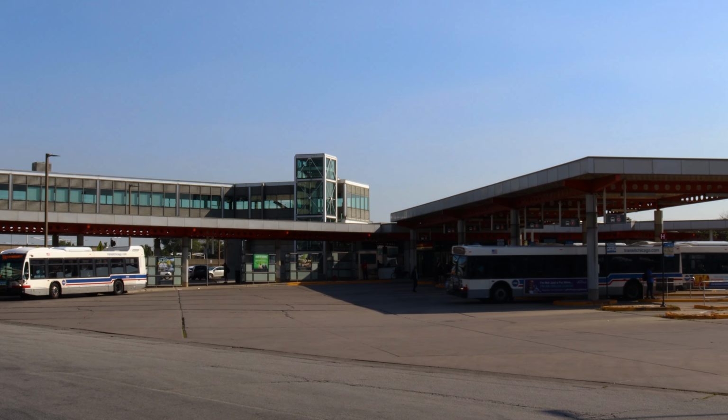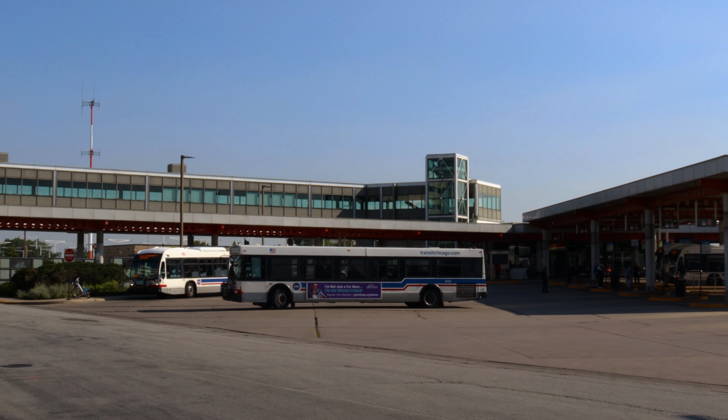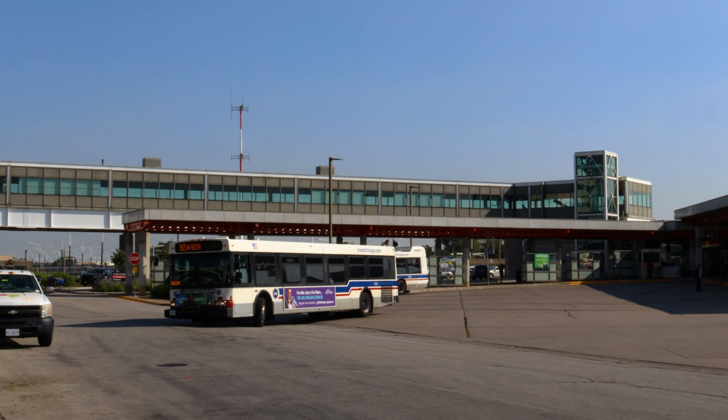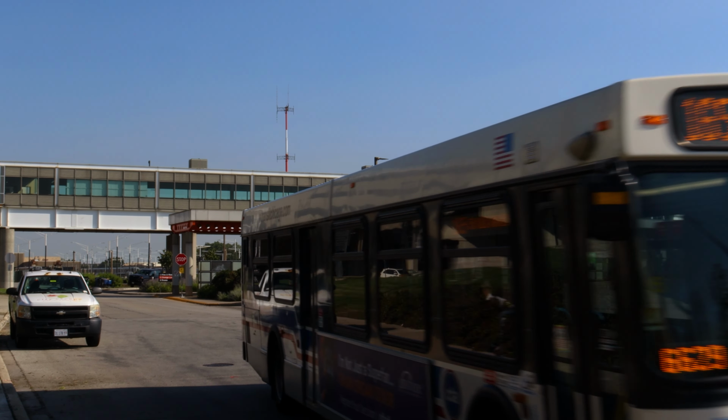The 165 is about 5 minutes faster going from Midway to Harlem, as 65th is much more conducive to higher speeds than 63rd. Ridership on this route is obviously extremely low, with only about 200 boardings per day, though ridership has risen dramatically since 2017, and daily boardings are currently higher than pre-COVID.